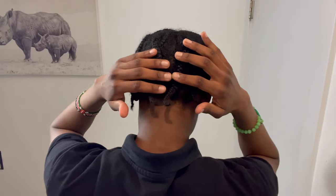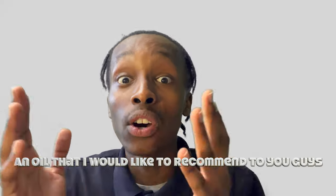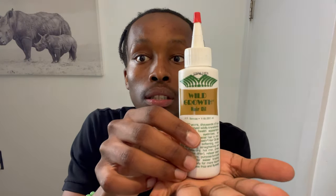Onto the first part, which is your scalp. The scalp is underlooked, and it is very important because this is the foundation of your hair. On your scalp, you want to make sure you apply the necessary oils. An oil that I would like to recommend to you guys is this hair growth oil. It's called Wild Grow, y'all, and I've been using this for a long time, and I can tell you there have been a lot of great results.